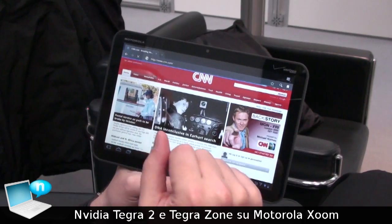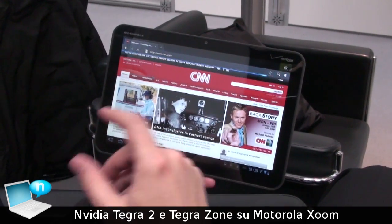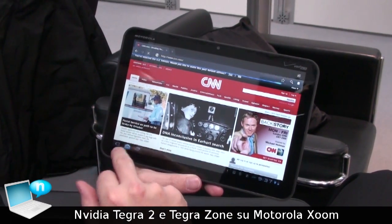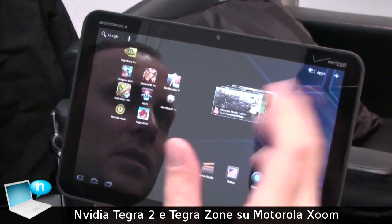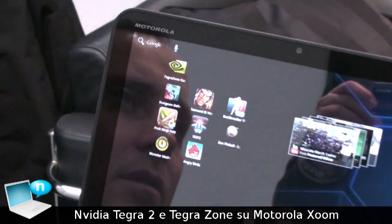Unfortunately, we don't have Flash here yet because Honeycomb is a new system. It will be available in a few weeks on the market in the form of an upgrade, because Adobe is still working with Google on this. So, other things, there was a question about the Tegra Zone. As you know, the day before yesterday, we released our Tegra Zone portal for Android gamers.